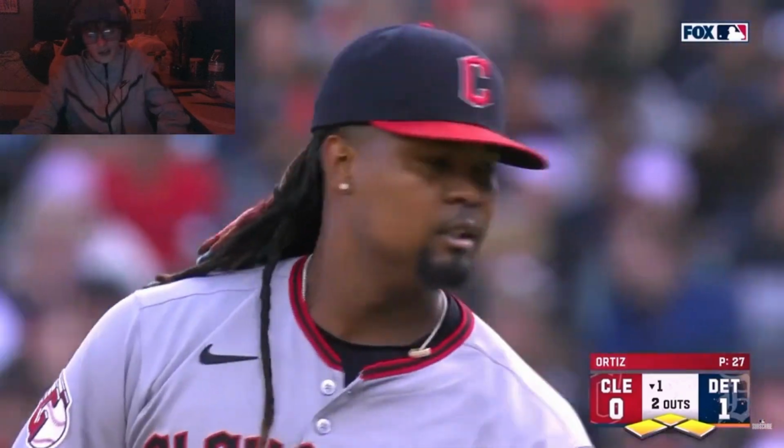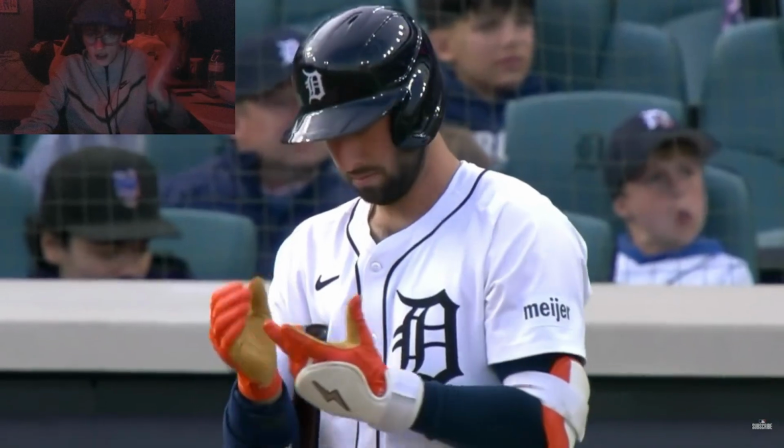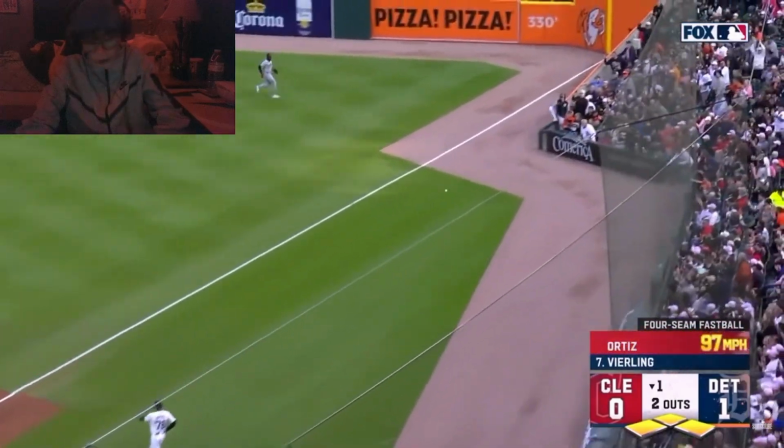Wow. How is that not a strike, bro? Come on. He almost dotted him, and Ortiz might think he did. That was a strike. They gave Casey Mize that same call in the top of the second, bro. Bases loaded. Matt Vierling comes up for the Tigers. First at-bat of the year, bro. Like, barely down the line, hit down the line.